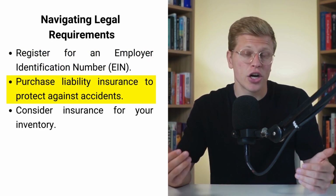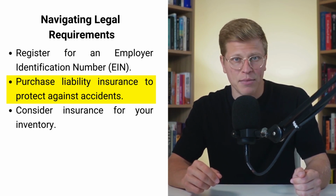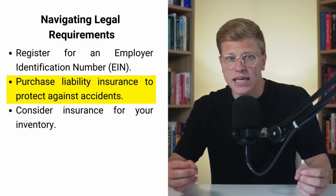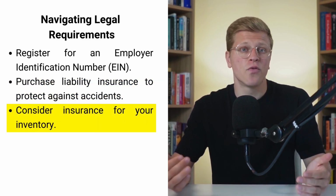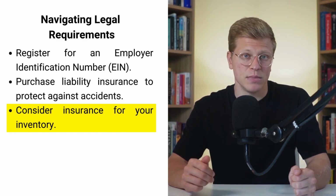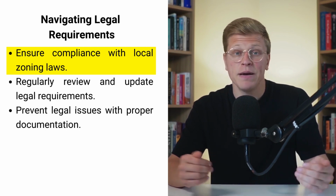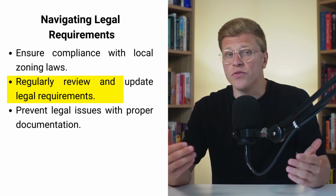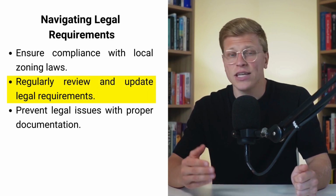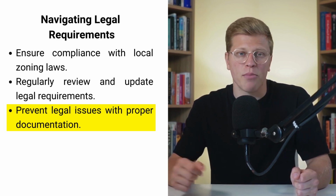Liability insurance is another must-have. This insurance protects your business in case of accidents or damages that occur during events, which is particularly important in the party rental industry. Additionally, consider getting coverage for your inventory to safeguard your investments. Compliance with local zoning laws is another aspect to consider, especially if you plan to store equipment at a specific location. Regularly reviewing and updating your legal requirements as your business grows can prevent potential legal issues and ensure smooth operations.